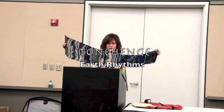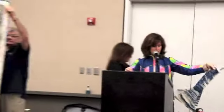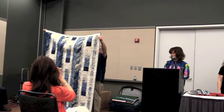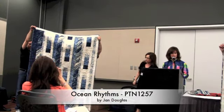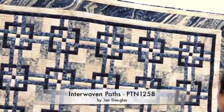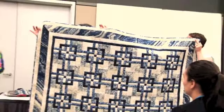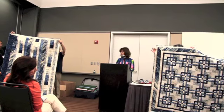Awesome ombre stripe. So I'm going selvage to selvage here, but you can see how interesting that fabric is. And the pattern designers that we work with have done a wonderful job creating quilts out of these collections. This one is Ocean Rhythms by Jan Douglas Designs, and the one on your right is Interwoven Paths, also by Jan. Really creative way of using that ombre stripe in these quilts. And these are patterns that Northcott has available for sale, or you can purchase them from the designer.